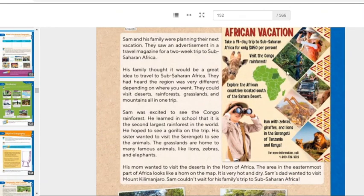Me, I would like to visit, to be honest, the Congo rainforest because I like the trees, I like the animals, right? I would like to travel in a boat. So this is the place that I would like to visit.